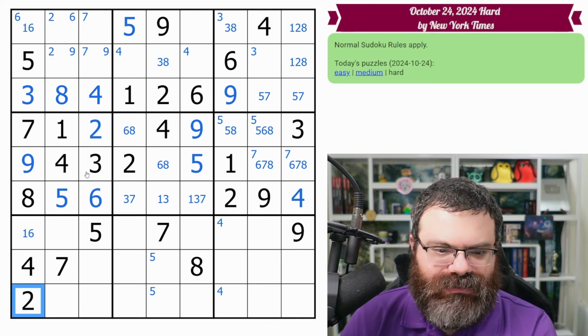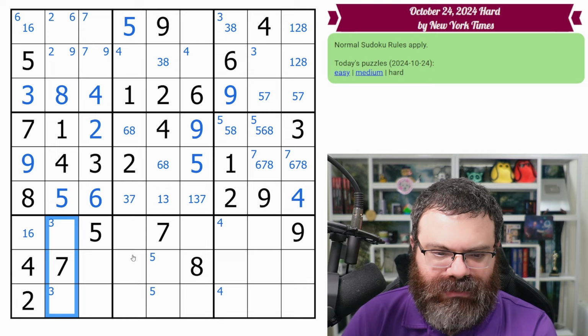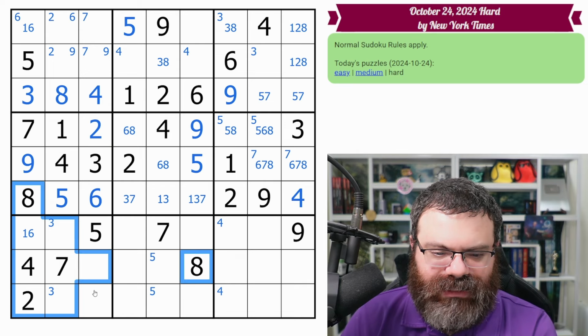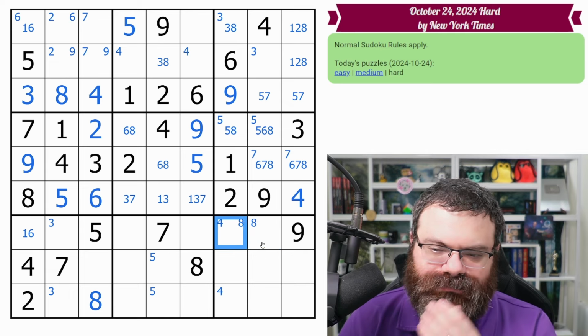Let's see. 2s. We got 4s are done. 5s are done. 7s we marked. And then, other than 5, we need 3, 4, and we need 3 and 8. So the two 3s do look down, putting a 3 in one of these two. And then this 8 looks down. Along with this 8, this 8 looks in. That places the 8 in this box. These 8s look over, putting an 8 in one of these two.